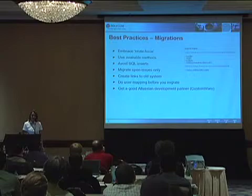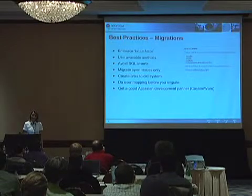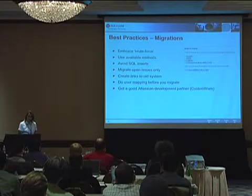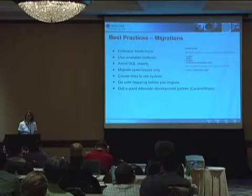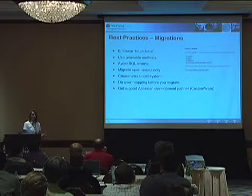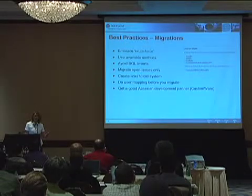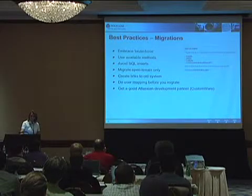So try not to do that. We have a little anecdote about how we did that, and it really cost support and us a lot of headaches. Try to migrate open issues only, because you'll end up having to archive them later. People really don't need it, and they think they do. If you create links to whatever system it came from, everything's all web, so if you create a link, they'll always have that data. I'll give you an example of something we did.